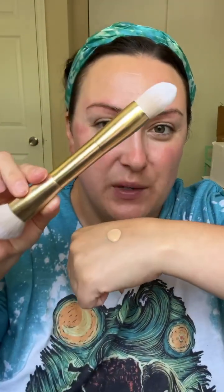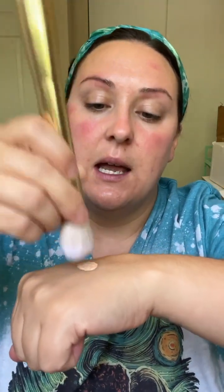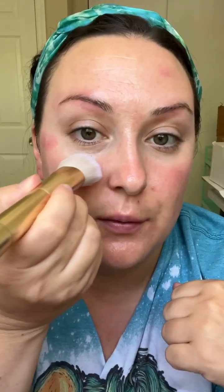I'm going to use my 3D foundation brush from Saint, the bottom end, and I'm going to just pick up a little bit of the foundation. You can see it's not too totally off. I just have some oil on my skin, like as a moisturizer, and this coverage is insane. But like I said, we'll see as far as the flare up is concerned.